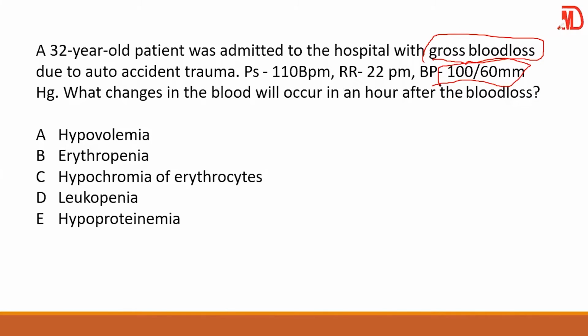There is blood loss, meaning that the volume in the blood is what? Going low. And that phenomenon is called what? Hypovolemia. But the real cause of this hypovolemia is called what? Hemorrhagic. So this is called hemorrhagic hypovolemia. Or if it finally leads to shock, we call it hemorrhagic shock. So your answer here is what? A.